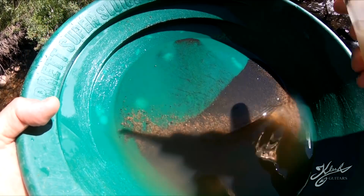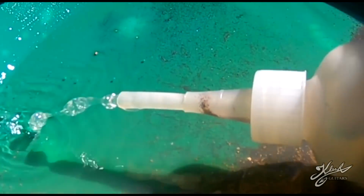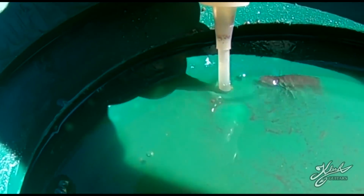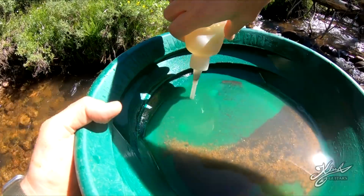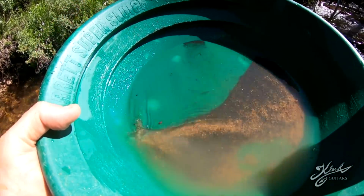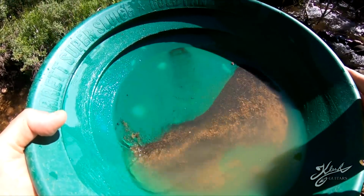Whoa, man, look at that one. Right there, look at that. It's just flake after flake. Awesome. You guys got a good claim up here.